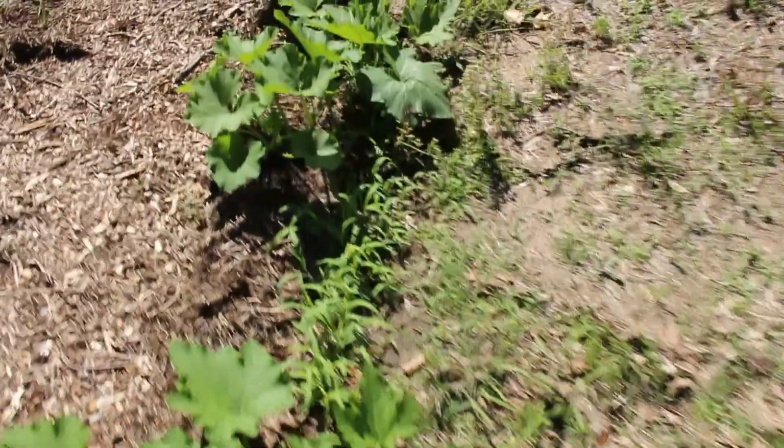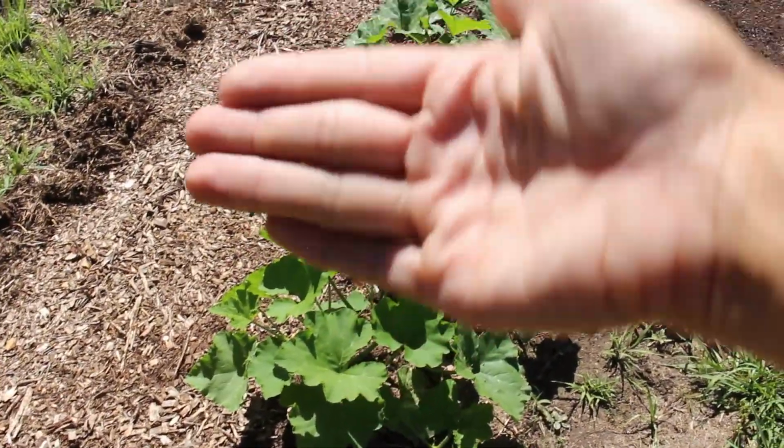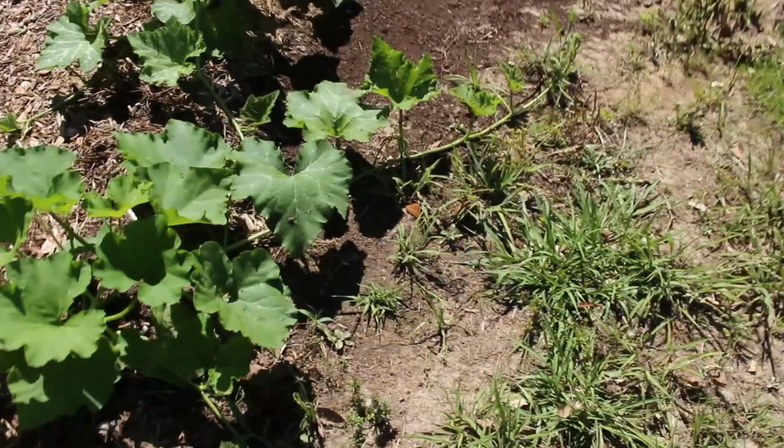So I've already started a little bit with this one. I'm going to turn it around and face it that way, but I've already started to direct them the right direction, and then if they really don't want to go that direction, I'll just snip the tendrils right there so it doesn't go this way, and everything will grow that way. That's my plan. But yeah, pumpkins are looking great.